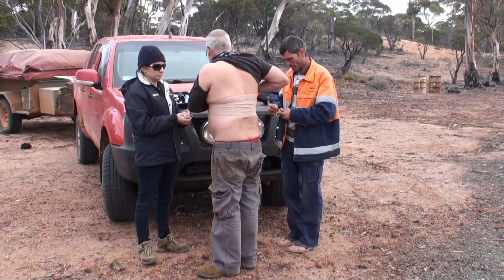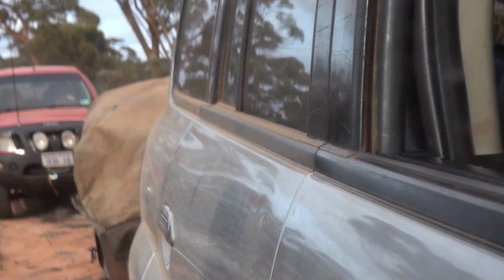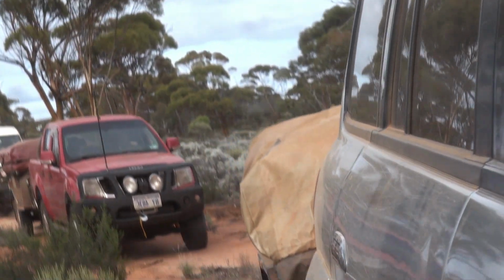Even with the small bikes, it is still possible to get hurt. Paul tested the handlebars with his ribs. Handlebars 1, Paul 0.